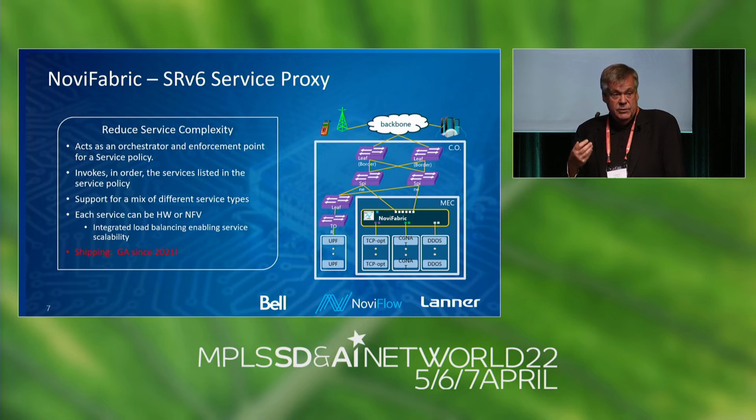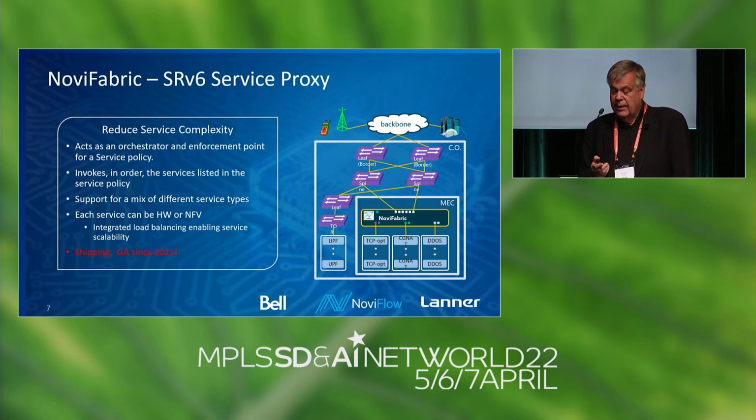And these services are invoked in order. It's an ordered list of services that we execute when the packet arrives. And we support different service types, and I'll get to that later. And then the services can either be hardware or software-based. And within NoviFabric, we have a built-in load balancer, and the service chaining is also built in. And this is what's been in production since November last year at Bell.